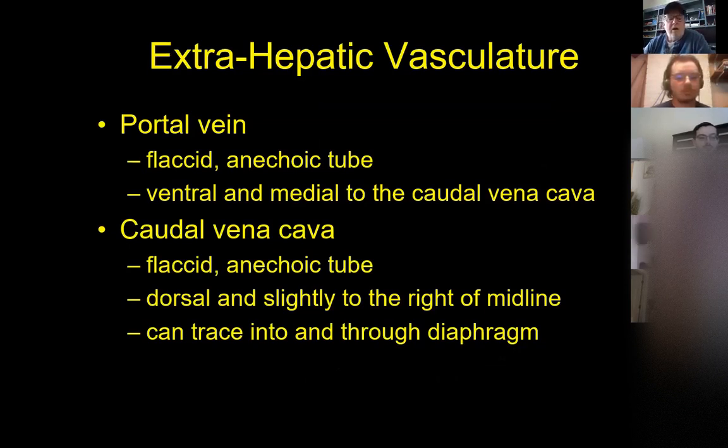Okay. On the other hand, there's another blood vessel that drains the abdomen called the caudal vena cava. The caudal vena cava doesn't go into the liver. It goes dorsal to the liver and goes to the heart. And so it never really enters into the liver, doesn't branch inside the liver.